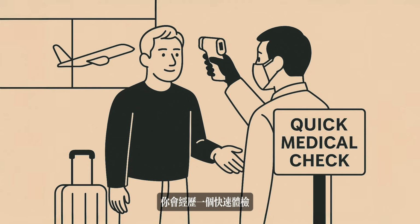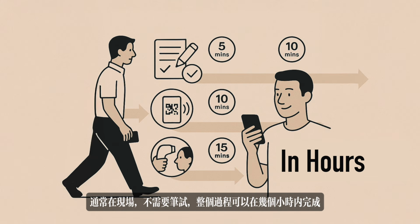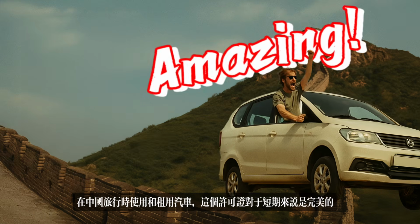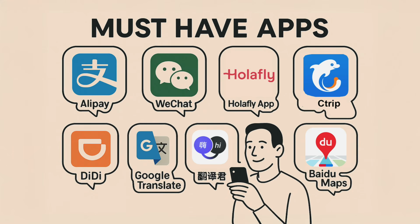You will also undergo a quick medical check, usually on site, and no written test is required. The whole process can be done in hours. This license is perfect for short-term use and renting cars while traveling. Another tip: in China, we drive on the right side. Here is your must-have app checklist if you want smooth travel in China.